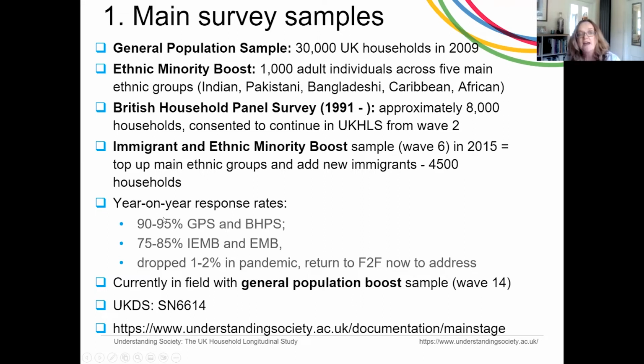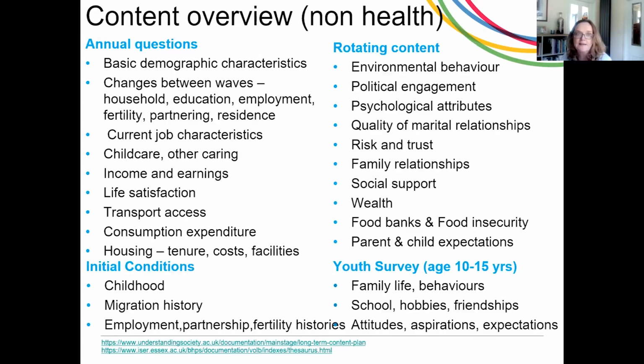So as an annual survey, we have year-on-year response rates around 90–95% for the general population sample and the BHPS, and about 75–85% for the 2 immigrant and ethnic minority boost samples. During the pandemic, we lost 1 or 2% to those numbers as we weren't able to do face-to-face interviewing, but we're now returning to face-to-face. So we hope to be able to push that back up. And we're currently in the field with a new boost sample of the general population to add to our numbers again. These data are at the data archive, and that's the study number, and there's a big set of information about it on our website.